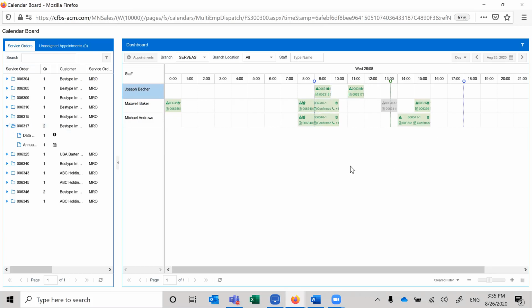You see different color coding here for a quick visual. Green means the appointment is confirmed. Red would mean the appointment is on the calendar but not confirmed yet. And blue is when the appointment turns blue once the technician starts out with his work in the field. And then the gray ones are the ones that are already completed.